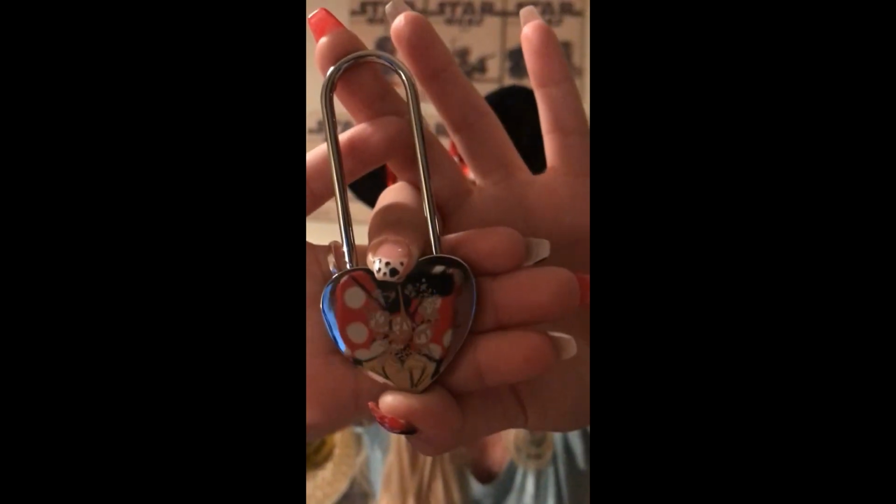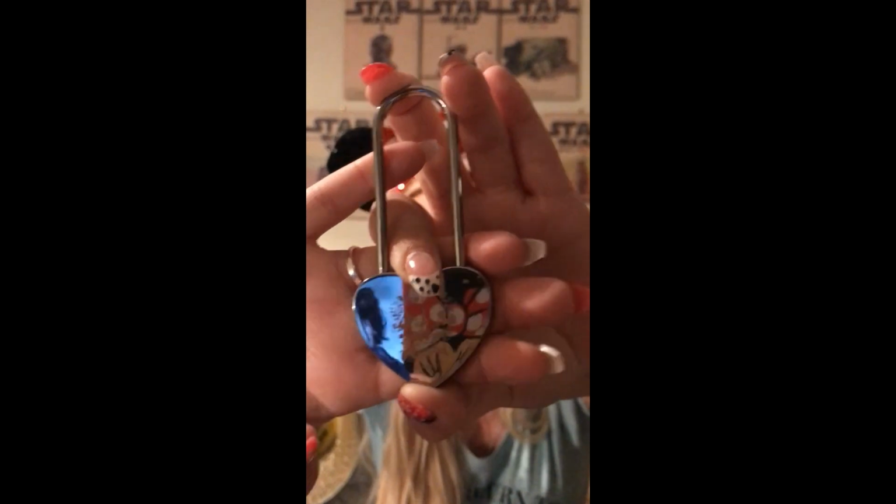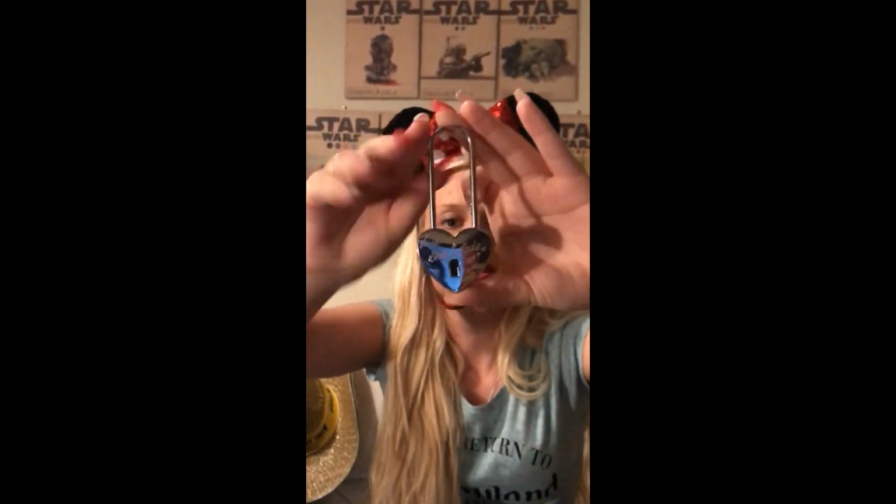There is different designs, but again, these were all sold out when we got there, and there was literally just this design left. So I settled for it, but I just wanted the lock. I had seen them before, and that's all I wanted. So this one, hopefully you can see it, has got Mickey and Minnie and the Eiffel Tower on one side, and then obviously we got it engraved with our names, Kieran and Demi Jade, on the other side. And I just love it.